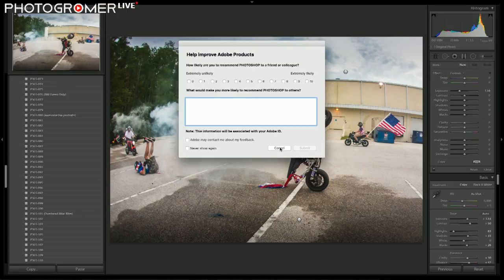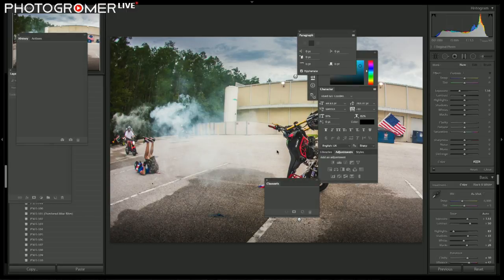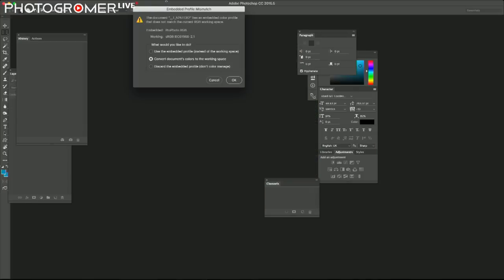Do you have to pay for Photoshop or is this free? It's free for him. Well, I pay for it, but... What's your password so we can log in? Creative Cloud. If you want to get it, it's like $10 a month. You get Lightroom and Photoshop.